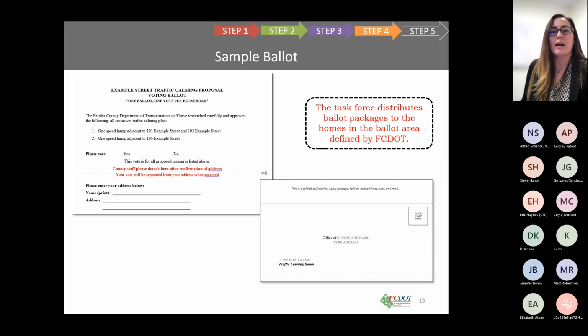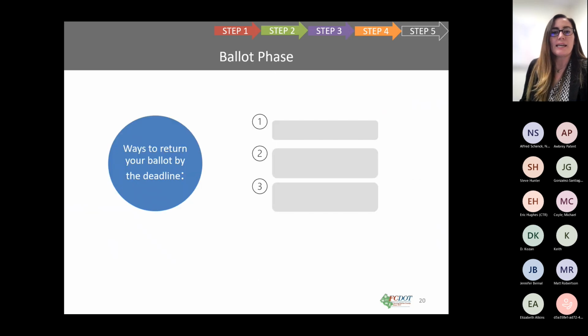Here we have an example of the ballot. The proposed devices will be listed on the ballot, and the community will be voting for the entire plan. The task force is responsible for distributing the valid ballot packages to everyone in the ballot area. Each household in the ballot area will receive one vote.